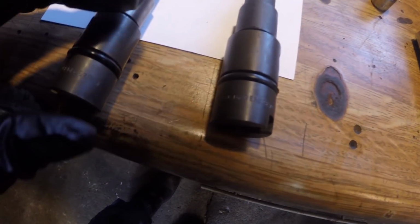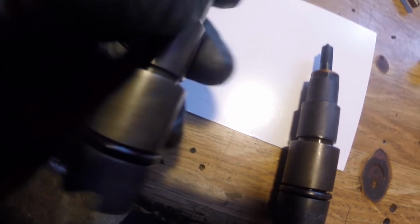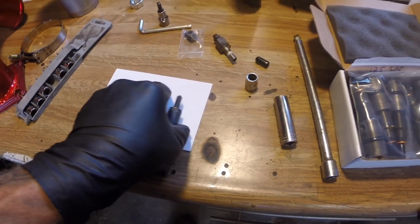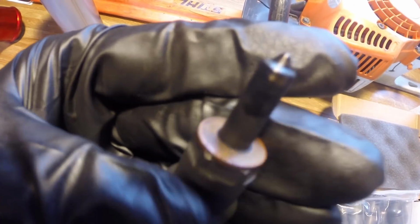All right, we're going to do a little comparison right here. This is the old injector out of cylinder number 1 that I just pulled out, and this is my new injector. You can see, I don't know how well you're going to be able to see that, if at all, with the naked eye, you can barely see the fuel delivery holes. On this old injector, they are quite a bit bigger.